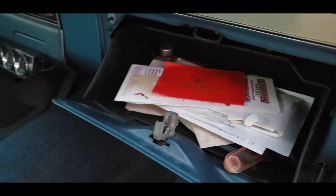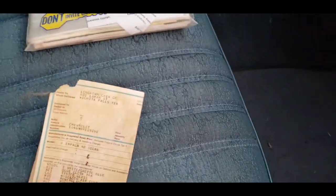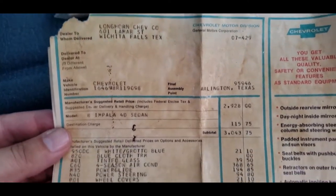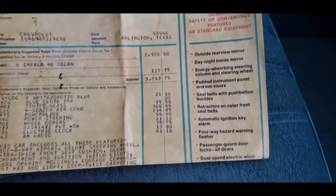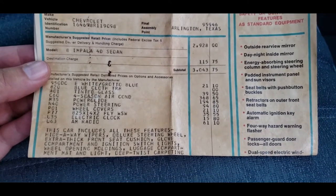I won't get into it because of addresses or whatever, but this looks like the original window sheet. If I can get it unfolded without destroying it, I'll just do a half. So, came from Longhorn Chevy Co. in Wichita Falls. Made in Arlington, so this has always been a Texas car. Impala, four-door sedan.